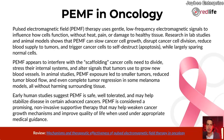PEMF appears to interfere with the scaffolding cancer cells need to divide, stress their internal systems, and alter signals that tumors use to grow new blood vessels. In animal studies, PEMF exposure led to smaller tumors, reduced tumor blood flow, and even complete tumor regression in some melanoma models without harming surrounding tissue. Early human studies suggest PEMF is safe, well tolerated, and may help stabilize disease in certain advanced cancers. PEMF is considered a promising non-invasive supportive therapy that may help weaken cancer growth mechanisms and improve quality of life when used under appropriate guidance.